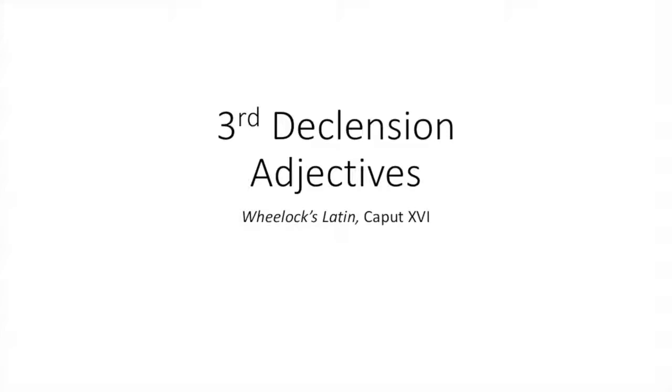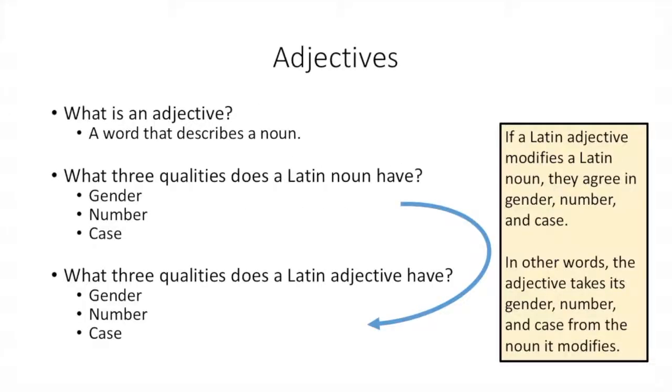So just to be all on the same page, let's remember what an adjective is. An adjective is a word that describes a noun. And in Latin, nouns and adjectives have the same three qualities or characteristics: gender, number, and case. And if an adjective has the same gender, number, and case as a noun, it modifies or describes that noun in the given Latin sentence.